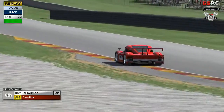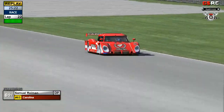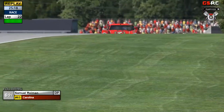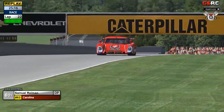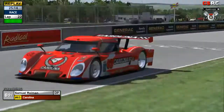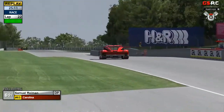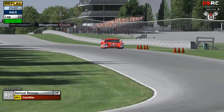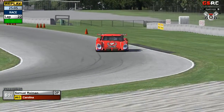Well, you certainly delivered on that, and we have to wonder if maybe you should have jumped into the series earlier on in the season. Could have been fighting for something in the championship. But congratulations on a top 10, and I guess we'll hope to see you back in the final round. Where is the final round? Auto Club Speedway. I don't know.